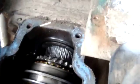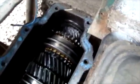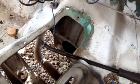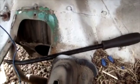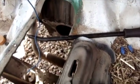The input shaft just exploded, as you can see. It didn't like the horsepower. Oh, and there's my goat stuffing. So we pulled the dead, blown up T-15 out of there, set it on the ground, and on Facebook Marketplace, I found this.